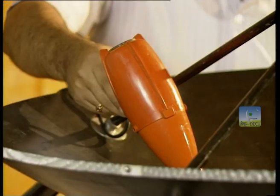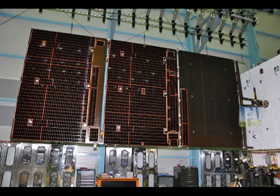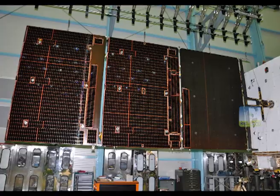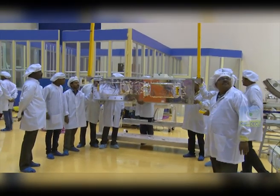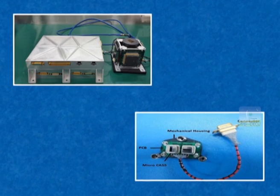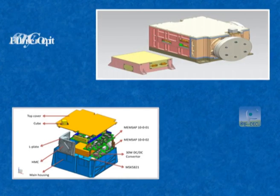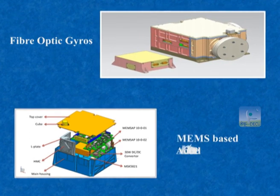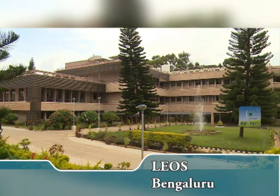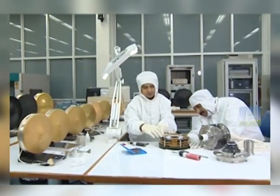VSSC supplied all the composite elements like antenna, yokes, and substrates for solar panels and pyros. Indigenous 100 ampere lithium ion battery developed by VSSC and ISAC. All sensors and new technology elements like Mark III star sensor, microcast, fiber optic gyros, MEMS-based accelerometer were delivered by LEOS, while IISU provided inertial elements for the spacecraft.